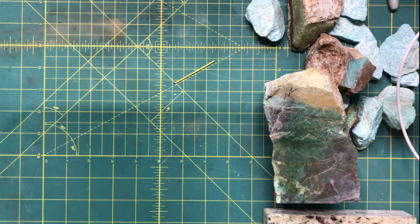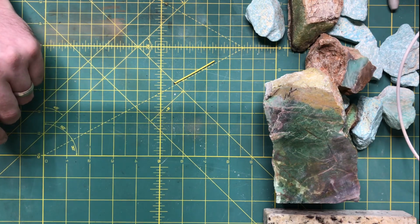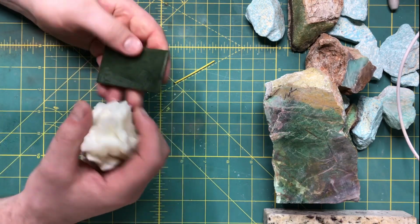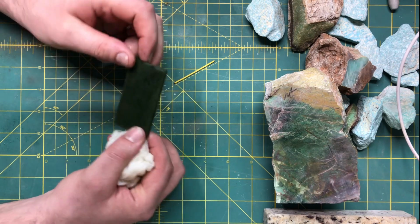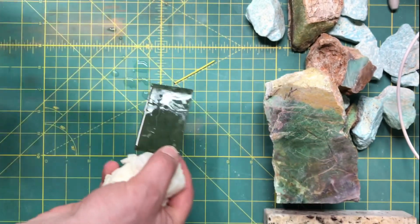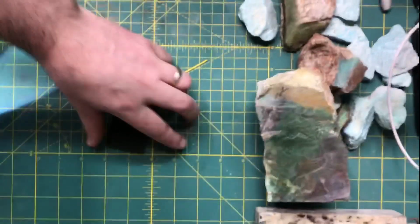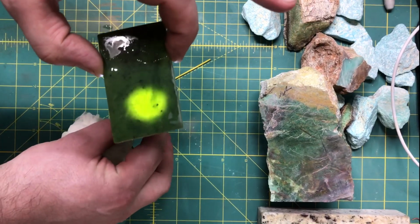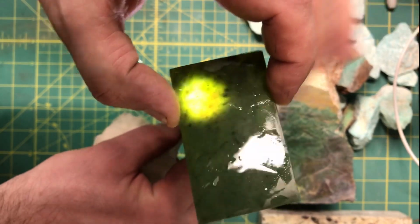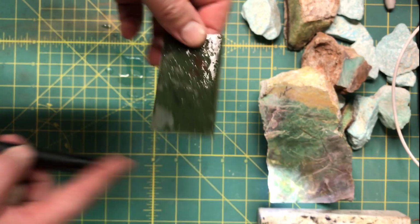So, green rocks, my favorite. Probably one of the most recognizable green rocks is Jade. Get my white slopper here. This is BC Jade. Beautiful green color. Let's see if I have a flashlight. Maybe put some light behind that. Oh yeah, here it is. Some beautiful BC Jade. It's phenomenal. Yeah, I like Jade.